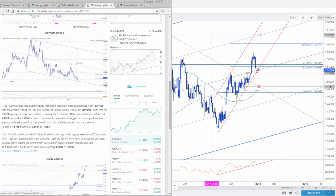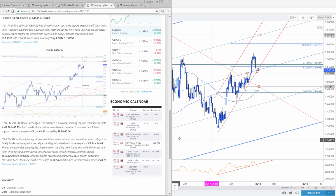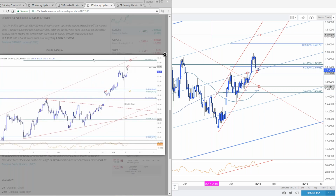Pound Kiwi we covered. Crude. Here's crude. We've been following this one obviously since last year, but the breakout levels that we were looking for, 62.56, 63.23, for me was pretty big. Basic channel resistance. This is the measured move, the 100% extension of the basic triangle breakout. So inherently, that was the target.